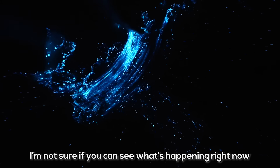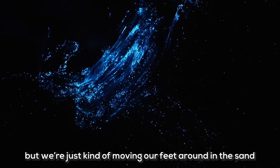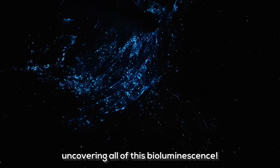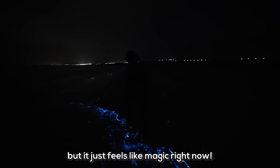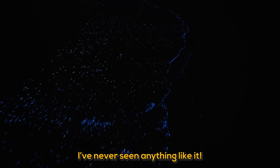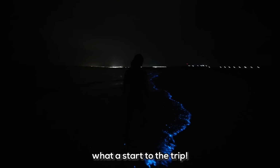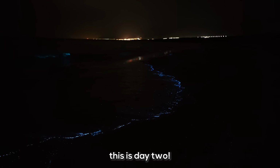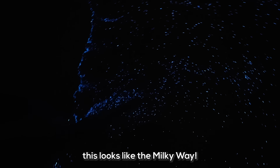I'm not sure if you can see what's happening right now, but we're just moving our feet around in the sand and it's uncovering all of this bioluminescence. I'm sure there is science to it, but it just feels like magic right now. I've never seen anything like it. I'm just mesmerized. What a start to the trip. Best day ever. This is day 2. This looks like the Milky Way on the ground.